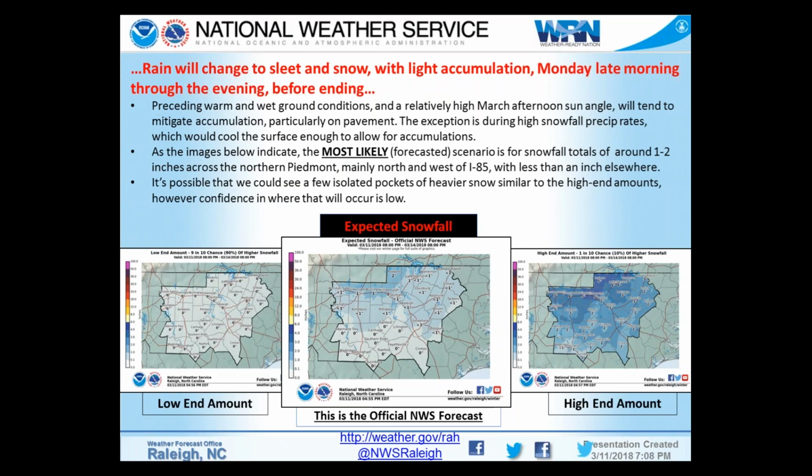So the low end basically means that there are models that still show nothing will accumulate. There are several models that show nothing, even all the way up to North Roxborough. There are more than one model that shows there could be not a single bit of accumulation. On the far right, that's the high end amounts. Those are basically how much snow we could get if the worst of the worst case models verified. That's like the worst of the worst case scenario.